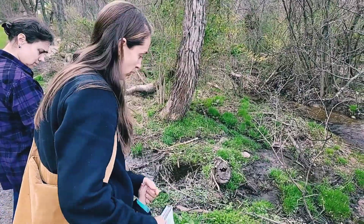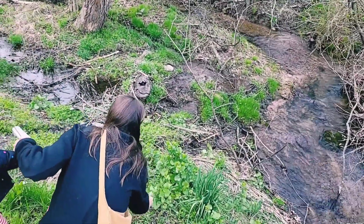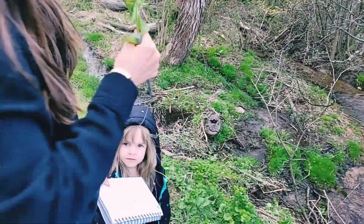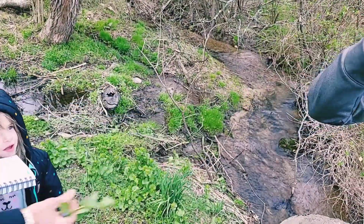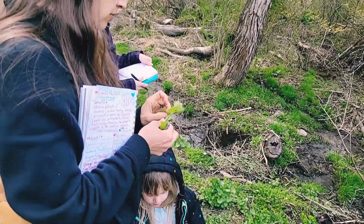So what I wanted to start with is this plant. You guys know this one? Mustard. Yeah. Is that mustard? Garlic mustard. Garlic mustard? Garlic mustard, yeah. Nice smell. It actually doesn't have much of a smell.